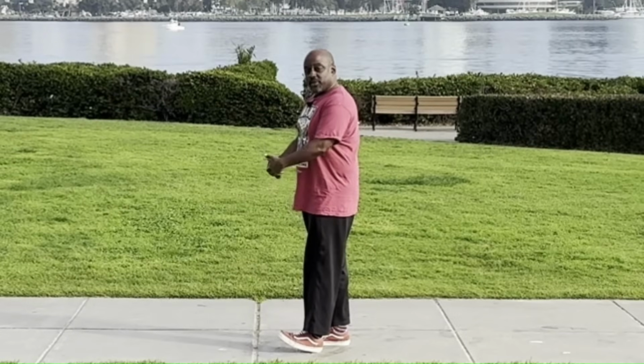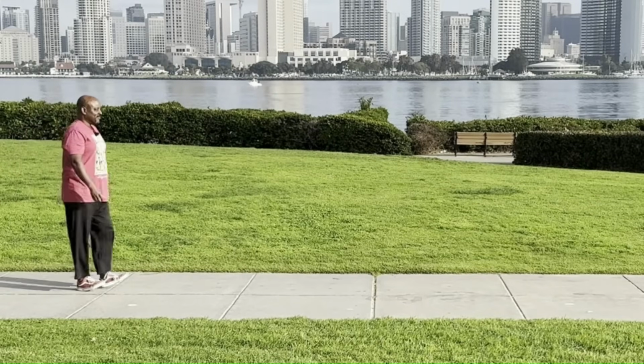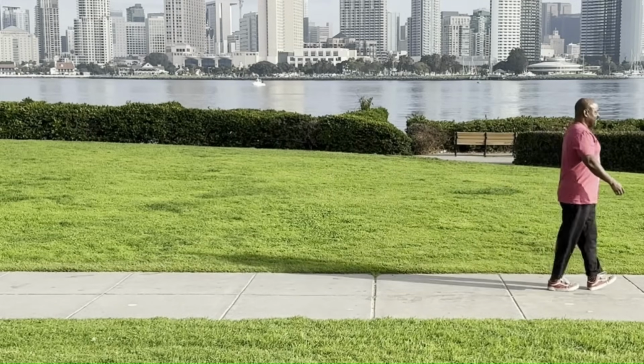Another great exercise to strengthen the anterior tibialis muscle is heel walking. So in heel walking, we're going to, just like it says, raise the forefoot up, so we're only having our heels on the ground, and we're going to walk on our heels. And the goal is to heel walk for about 15 to 20 feet, and then repeat that 3 or 4 times.